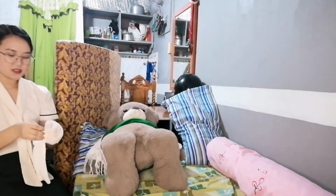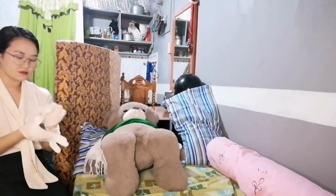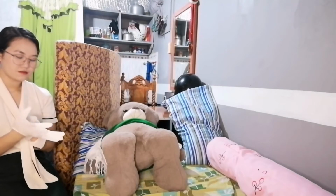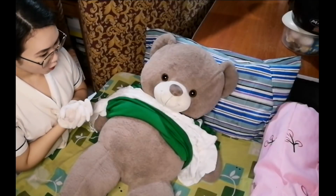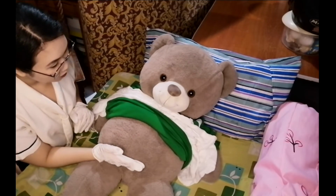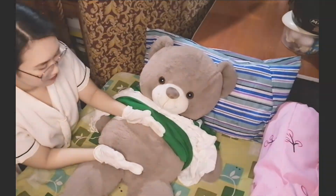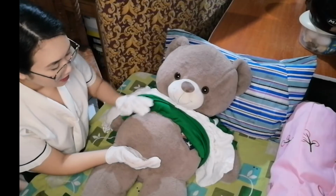Put on gloves. Ma'am, I'm going to start to massage your fundus by placing one hand on your abdomen just above your symphysis pubis while my other hand is around the top of your fundus. This anchors the lower uterine segment and allows you to locate and assess the fundus.